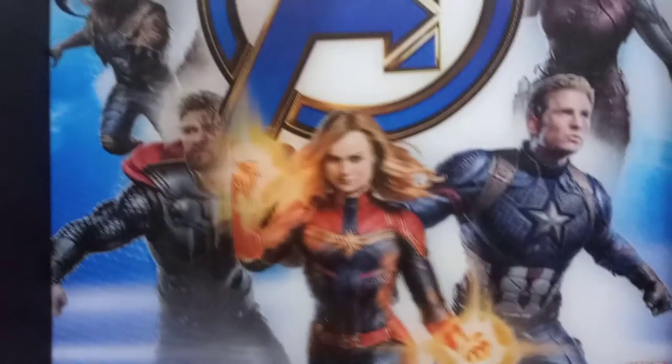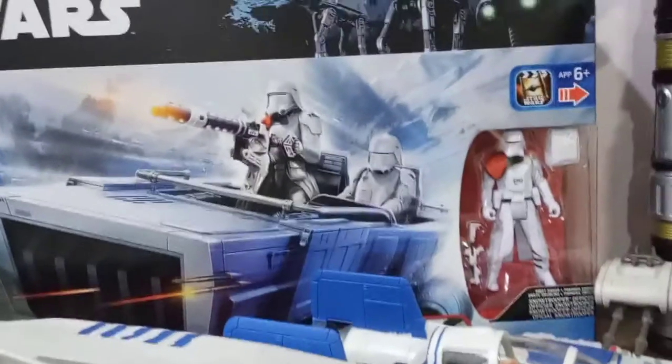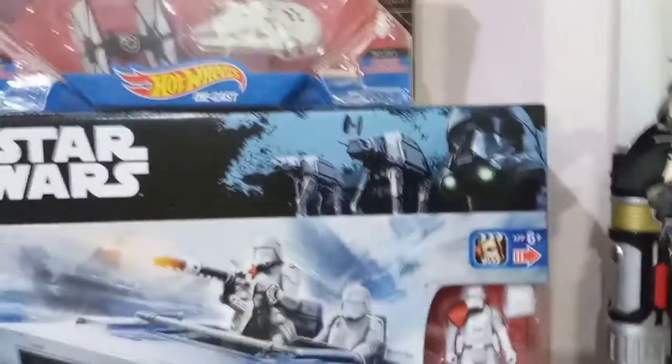Right now, this is the side of the shelf. There are just some posters of franchises that I like, as well as this holographic image of Avengers Endgame, which was given to me by my other aunt. She got it from Phil's Bar, which is a local comic book store here in the Philippines. And at the top shelf here we have some Star Wars stuff.